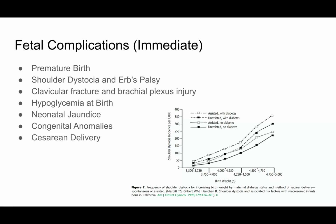Other complications include shoulder dystocia and Erb's palsy. These are among the most serious complications of vaginal delivery in macrosomic babies. Newborns with a birth weight of 4,500 grams or more carry a 6 times higher risk of birth trauma, and the risk of brachial plexus injury is approximately 20 times higher when the birth weight is above 4,500 grams.